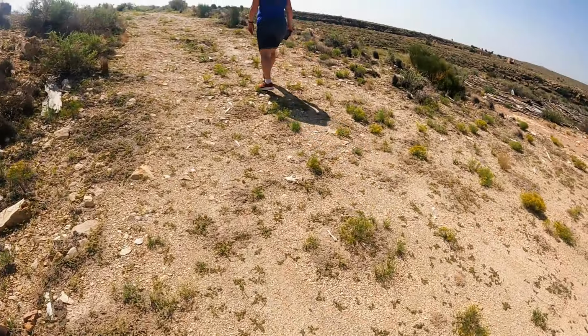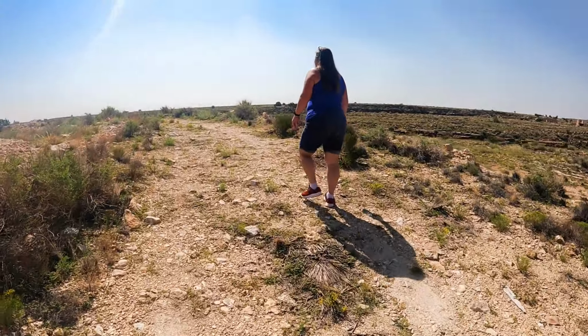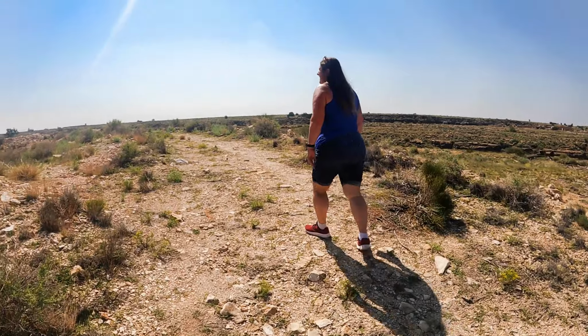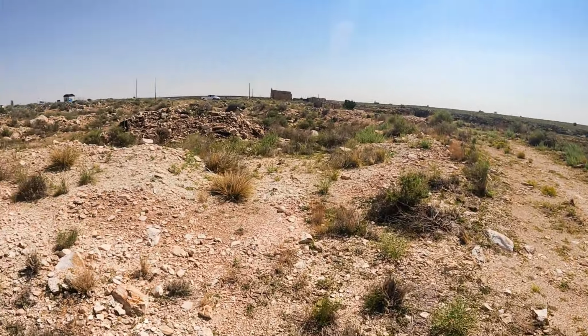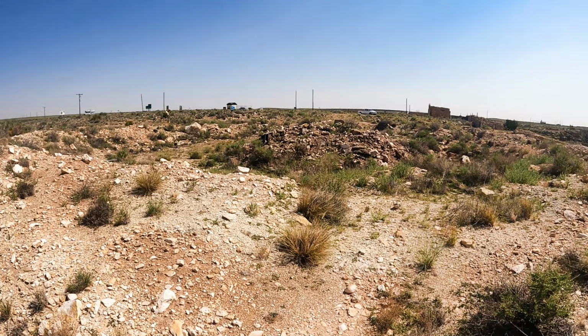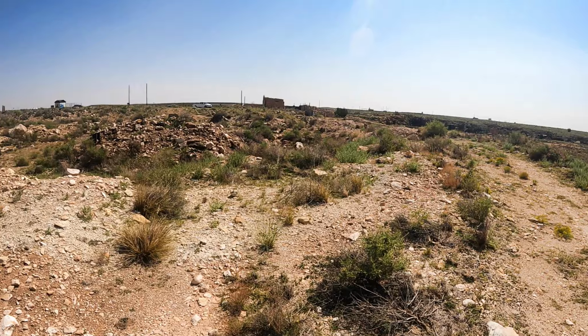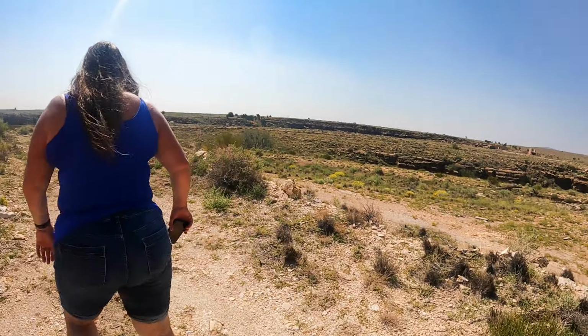Darn, I wish I had the batteries for the metal detector. That'd be neat to see what's here. I don't think this is going to take us back. Something was here. Yeah, looks like it. Just a pile of rubble. Could have been another enclosure. I don't know if the original plans or outline of this exist.